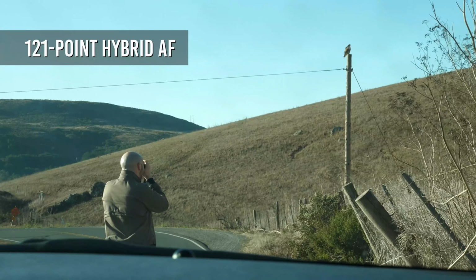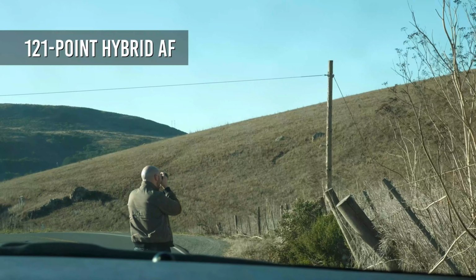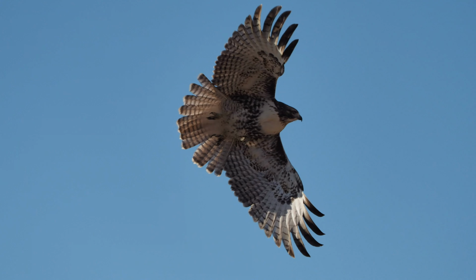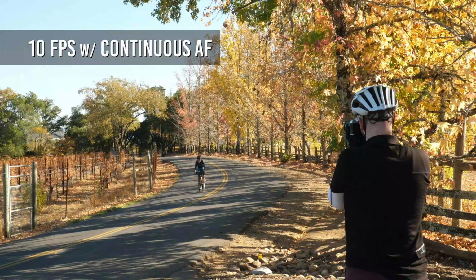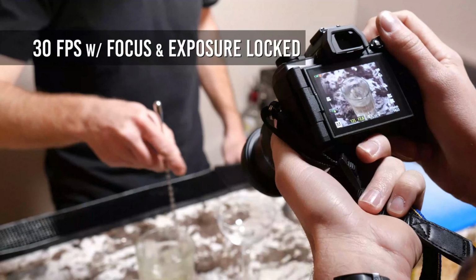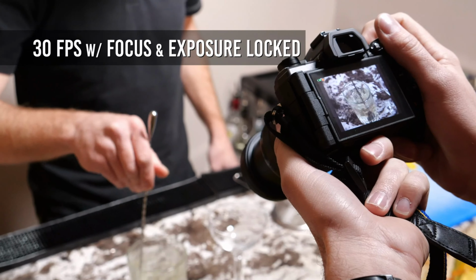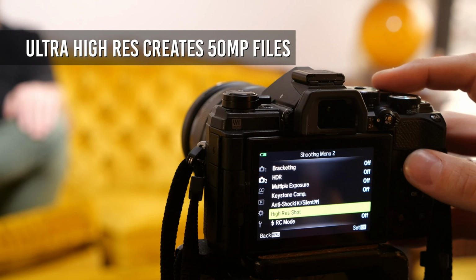A 121-point hybrid autofocus system makes the EM5 III perfect for shooting wildlife and some sports, with one of Olympus's high-quality long telephoto lenses. The EM5 III can capture bursts at 10 frames per second with continuous autofocus and up to 30 frames per second with focus and exposure locked on the first shot. If you're using a tripod, an ultra-high-res mode allows you to create 50-megapixel files by combining multiple exposures.